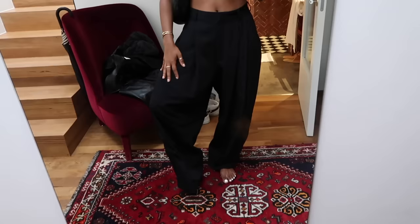But here is my fit for today. I'm wearing my Ray pants from Matches Fashion. I also have these in white. They're giant front pleat trousers, and I got them in a 42, I believe. My little Celine bralette, have my Bottega bag. I'm gonna toss on my Saint Laurent jacket, which I've been wearing nonstop.